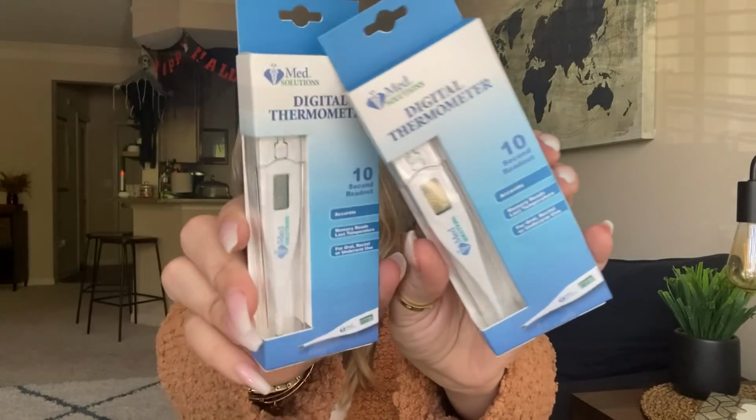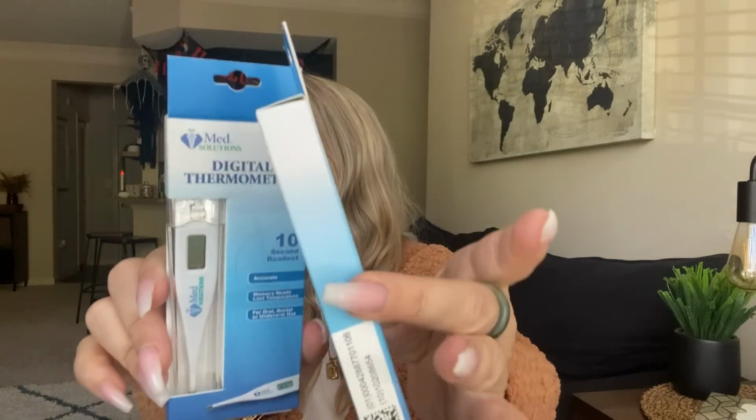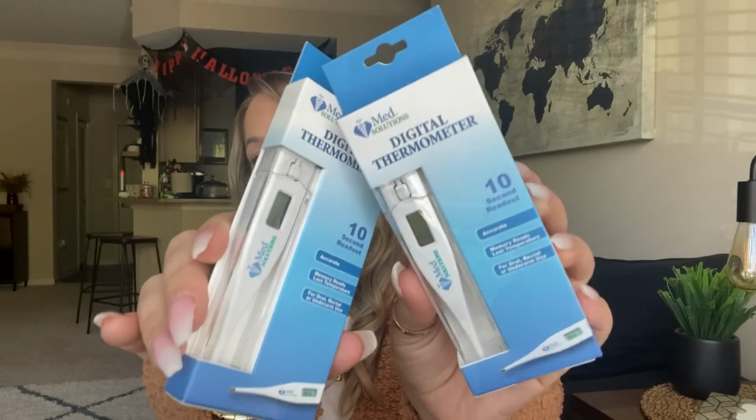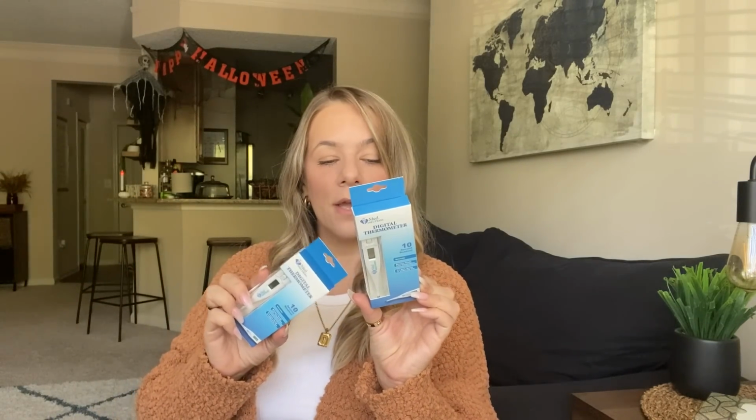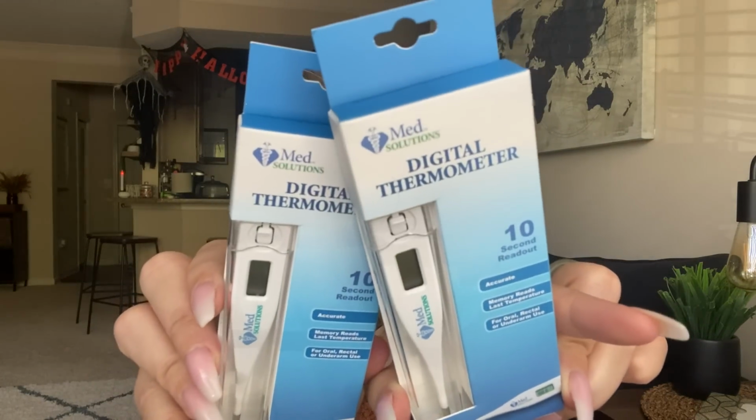Y'all, in the medicine section, never skip the medicine section because you may come across brand name medicine. I know a lot of people are against Dollar Tree meds. But always go down there and look anyway, because they get brand names in that area as well as every area. But look at these, they have digital thermometers for a dollar. Do y'all see these? They have a case, they're by Med Solutions. It's not by Green Buyer, it's called Best Brands. And it includes a battery. I scooped up two of them. So if you need a thermometer, y'all pick one up.